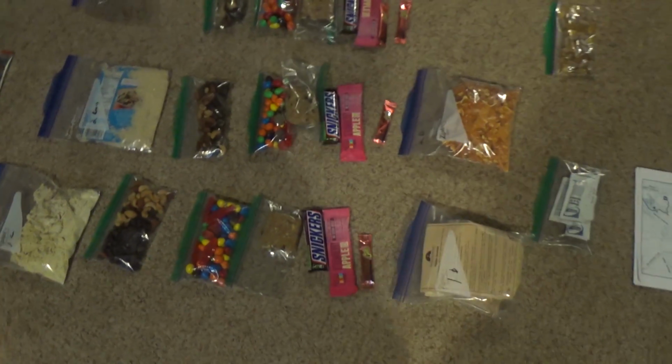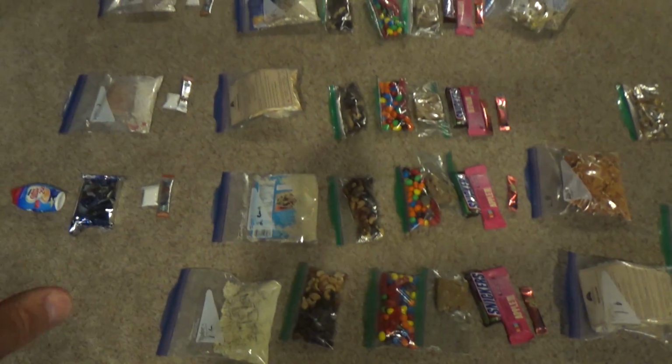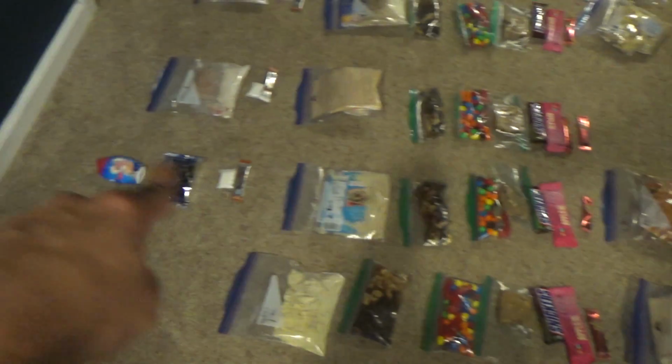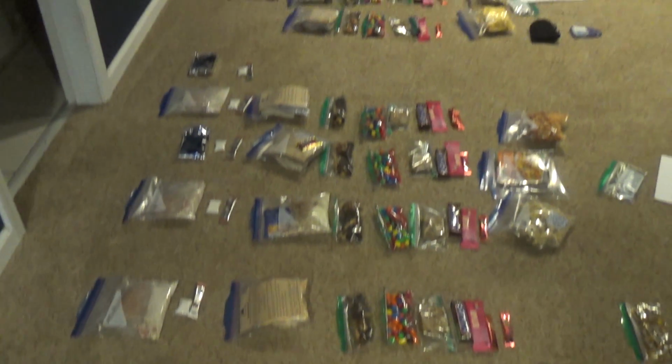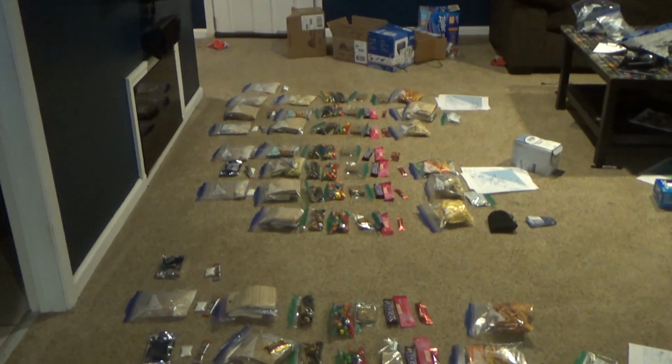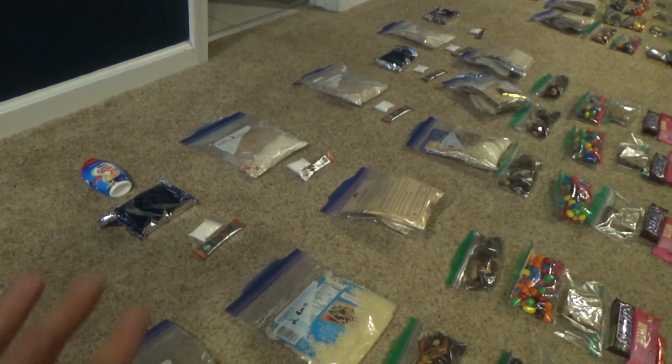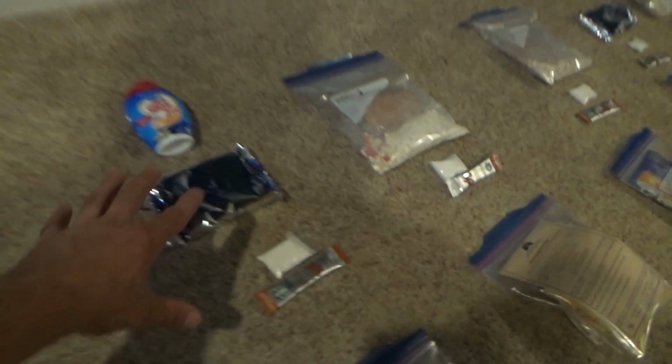So here you can see all the food laid out. Each column is going to be one day, so this is day 1, day 2, day 3, etc., all the way down the line. And I like doing this because it really keeps me organized and shows me if I'm missing anything. So what I'll do is I'll put breakfast here, lunch here, snacks, and then dinner.